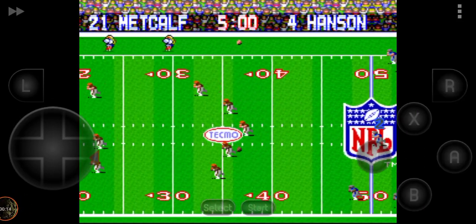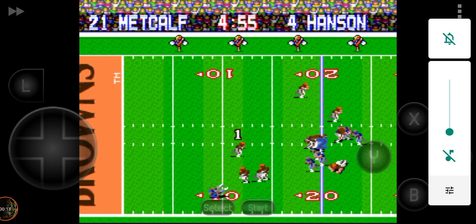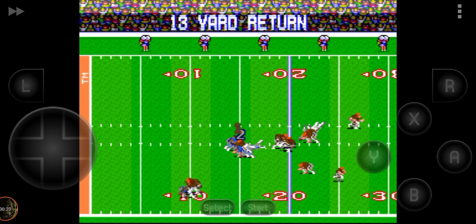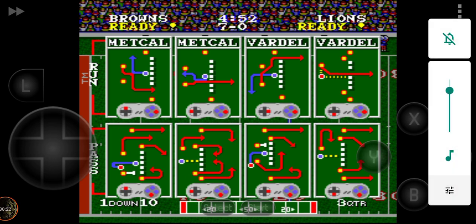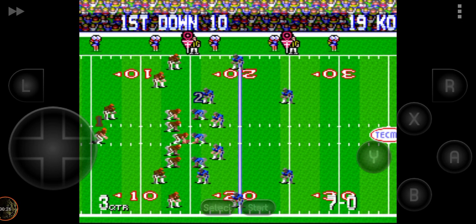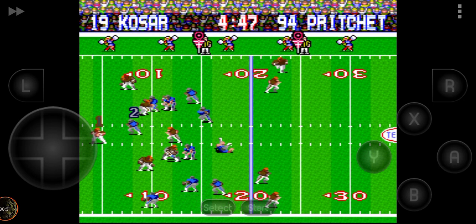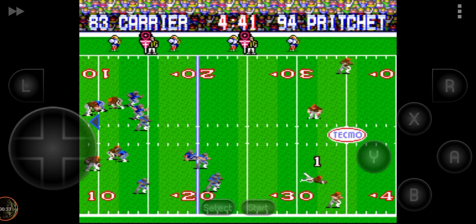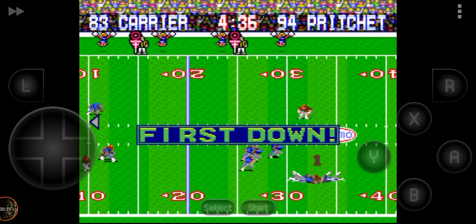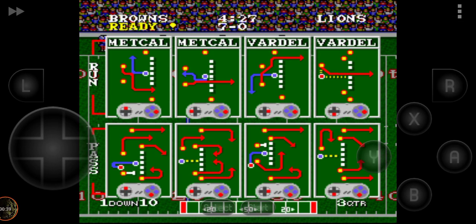Hansen kicks away. It's Colby Metcalf. 13-yard return. Closer, slips back. Ready to throw, throws. Carrier. First down. 18-yard gain.